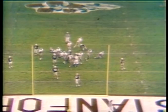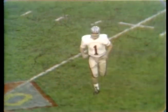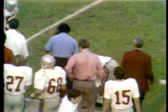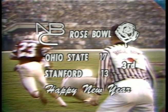His kick is up, and it is good. Fred Schramm boots it through. Action will continue here at the Rose Bowl. The score now, Ohio State 17, Stanford 13.